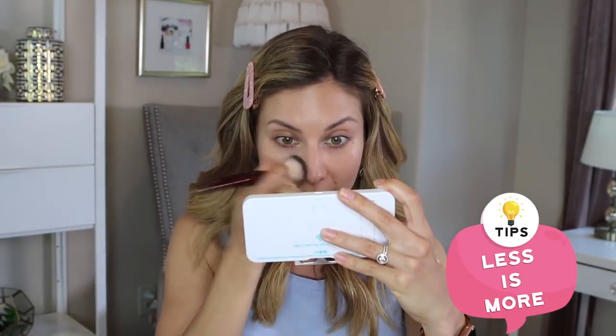I still have a fair amount of product on my hand, but resist the urge to use up what you have just because you have it. If you don't need it, don't use it. I think that's another tip that I want to share, is that less is more. Less is more, especially as we get older and we have issues with texture, or we are concerned with our foundation looking heavy. Just because you pumped it out does not mean that you have to use it.